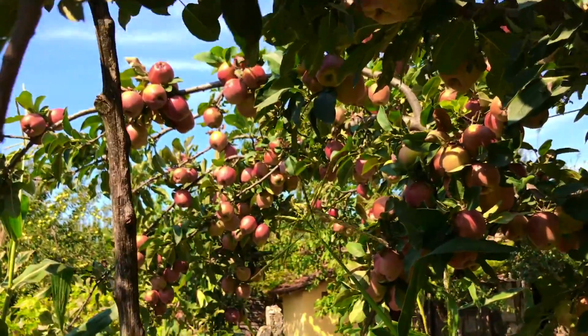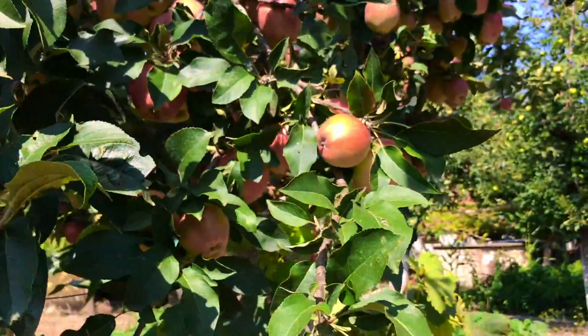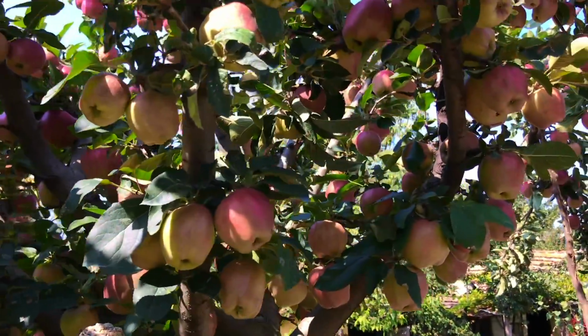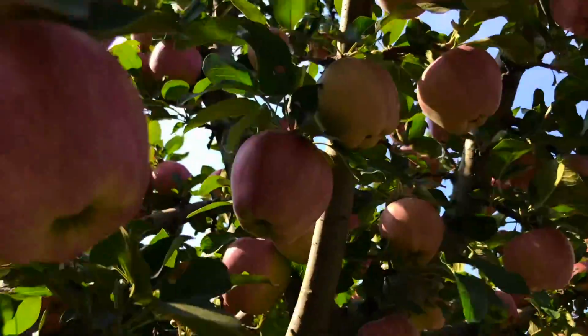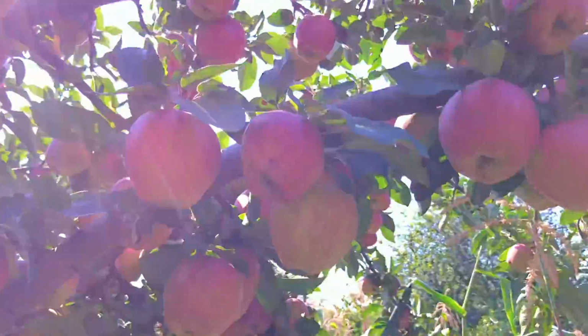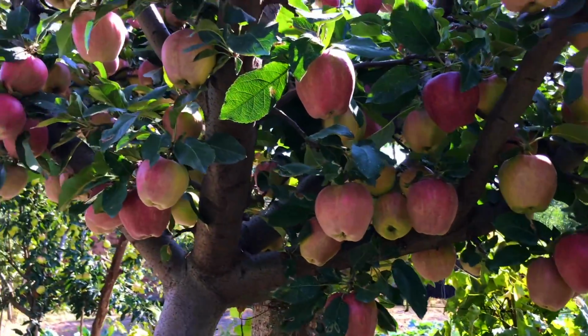And back there. I grew up in this house. I've been here pretty much every year of my life. And I've never seen so many apples before. Look at that. Oh my God. This is so great.